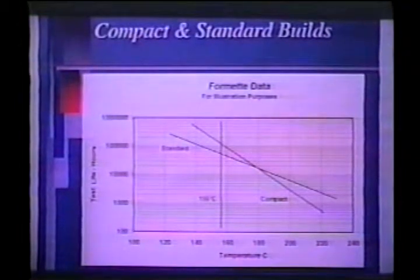Now, the test results observed are compared for the compact system and the standard system, and what you see is that the compact system actually yields a longer life at 155 degrees C, even though both systems give about the same 20,000 hour life at approximately 180 degrees C. This testing is all done in accordance with IEEE 275 or 429. They're very similar tests.